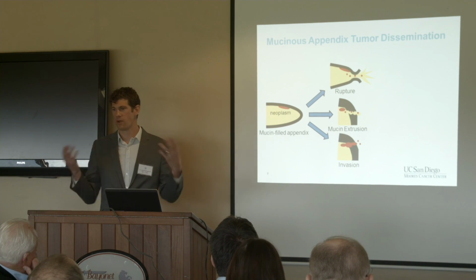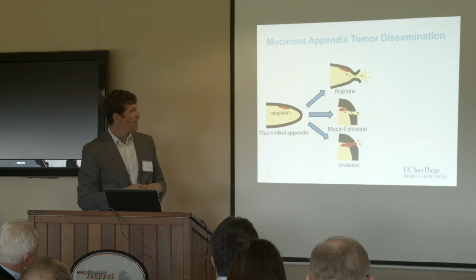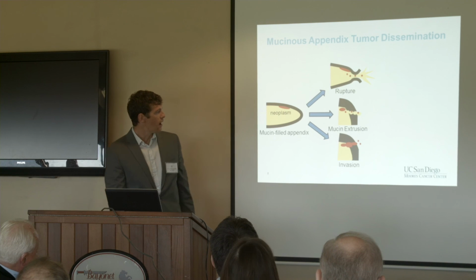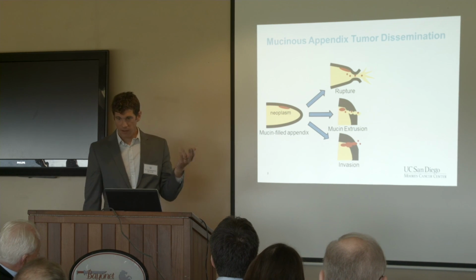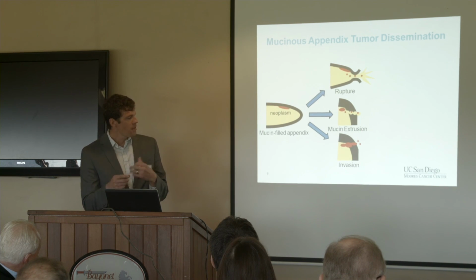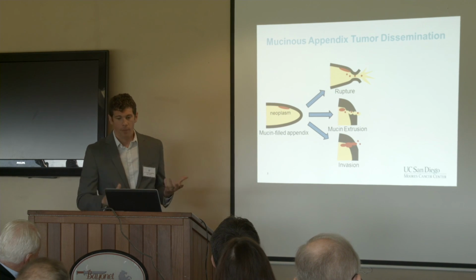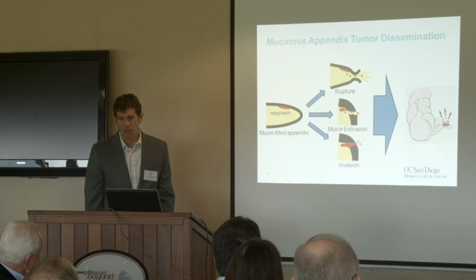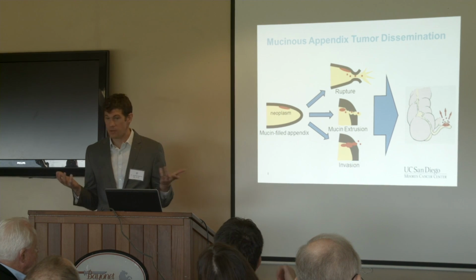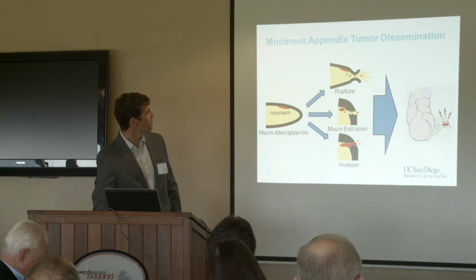It could just be that the appendix ruptures, like any appendicitis can do. The mucin causes it to pop like a balloon. And some of these tumor cells then leak out into the peritoneal cavity and then they grow. Mucin can extrude through the wall of the appendix. Maybe it's not a full-blown rupture, but the mucin just gets pushed out. Or maybe there's actually invasion of the cells into the peritoneal cavity. But whatever happens, it all leads to the same endpoint, which is basically the tumor of the appendix disseminating through the peritoneal cavity and leading to PMP, as we call it. So that's the nuts and bolts.